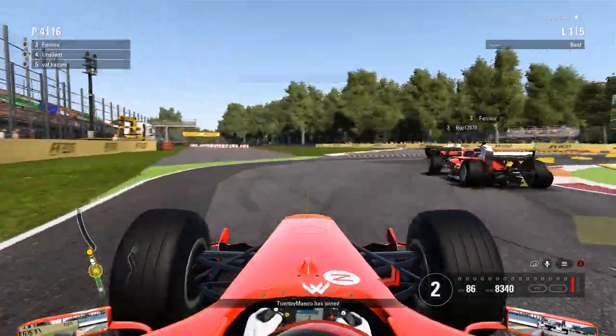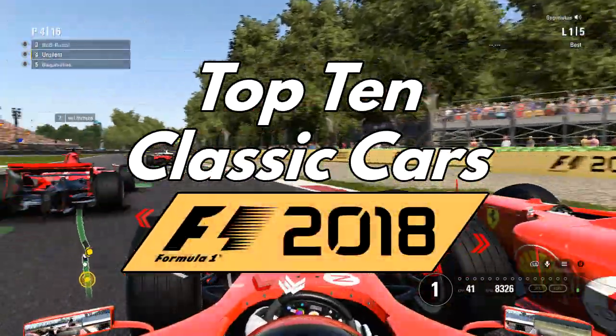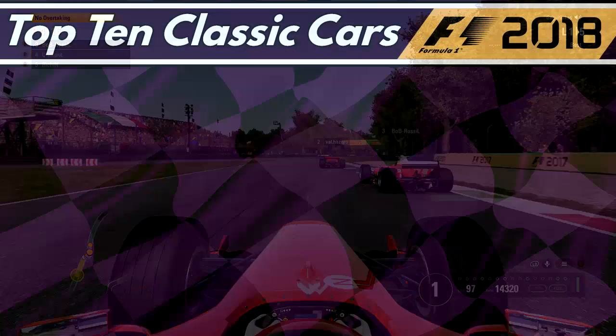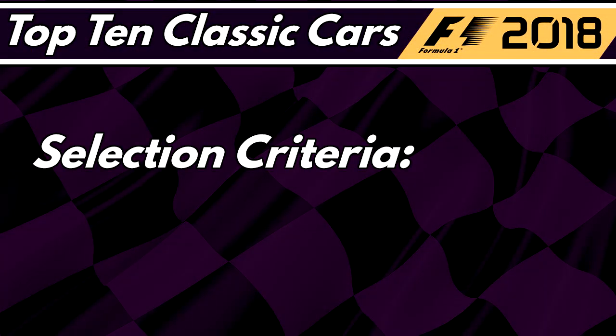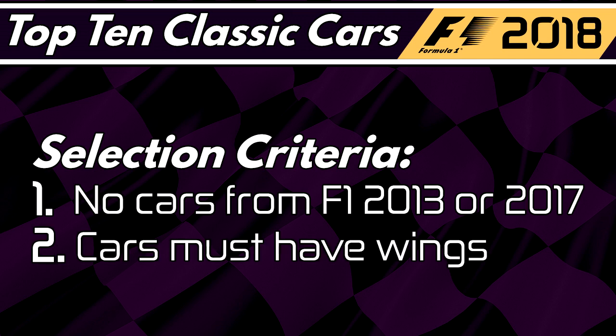But what should be added to the classic car roster? Here are 10 classic cars that I think should be in F1 2018. First though, 2 criteria. 1. Cars on this list aren't in F1 2013 or 2017. These suggestions are all new cars for an all new game. And 2. The cars must have wings.